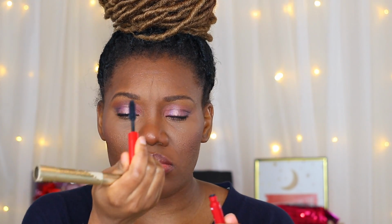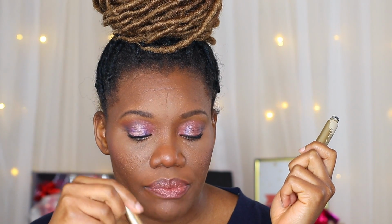So I typically use my Telescopic from L'Oreal for my bottom lashes. The NARS, for some reason, the brushes are very hard. Compared to the Better Than Sex, it's softer. I didn't feel a poke when I was doing my lashes with that one, but I felt like I was poking myself when I was putting on the mascara from NARS. I use this for my bottom lashes, and I use my Better Than Sex for the top lashes.